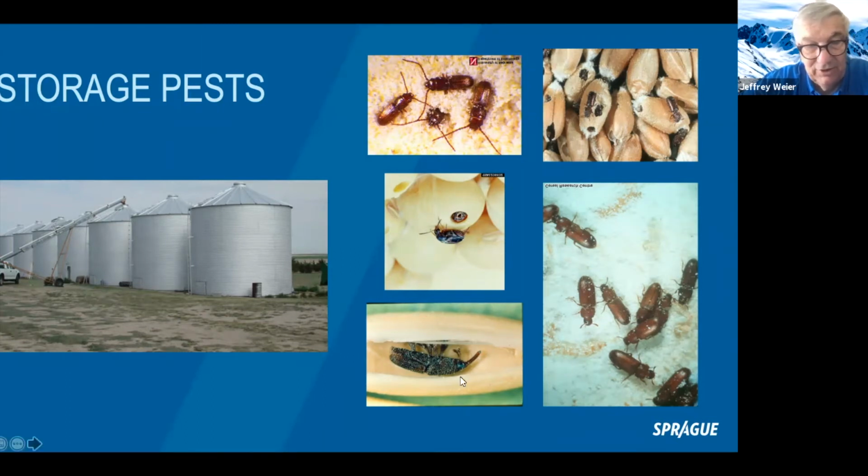Now, at the lower left-hand corner here, we have the granary weevil. That's a true weevil because it has its proboscis or snout sticking out the front of it. This insect, like the lesser grain borer, infests whole grains, wheats, barley, even rice. There's a rice weevil that infests rice. What this weevil does, it chews a hole and lays its egg in that hole in the grain, and then the larva hatches and emerges and lives its life out inside that kernel of grain.